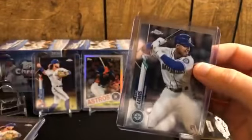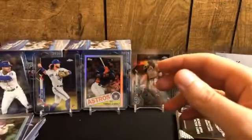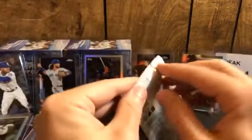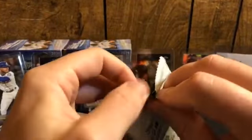Nice. Take down the 35th anniversary. Put up the base. All right, sepia. See if we can't get a big one. Come on.